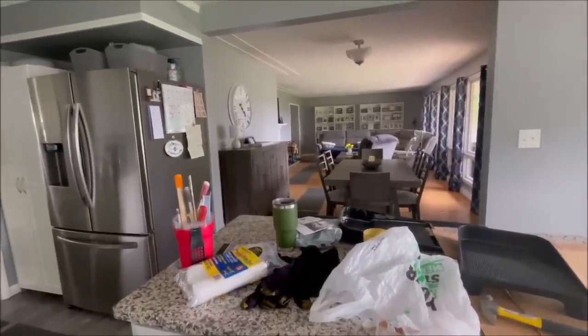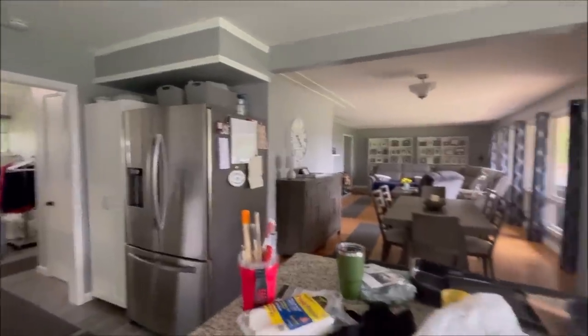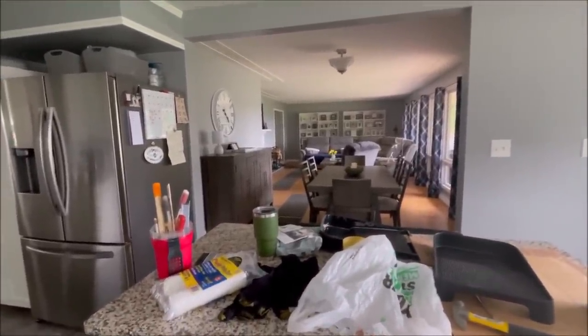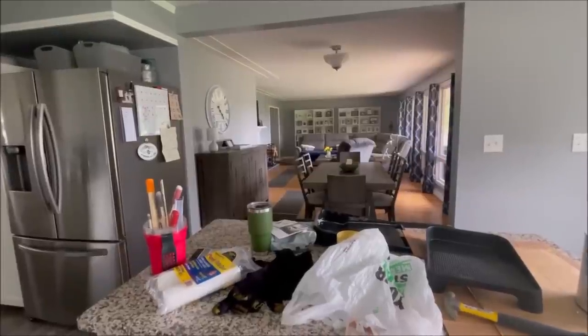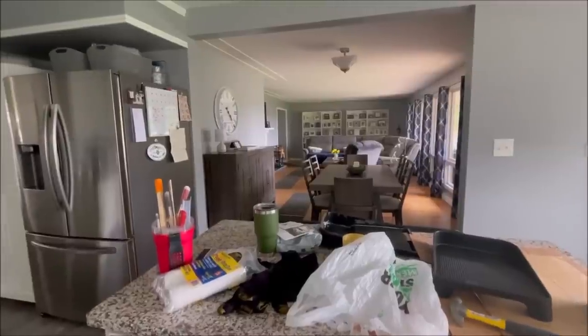I like the darker color because I love how it makes the white trim pop. Yeah, so let me know what you guys think. Hopefully I made the right decision. But you guys got to remember too, we're changing that floor soon and that door. Well, maybe not soon. But pretty soon.